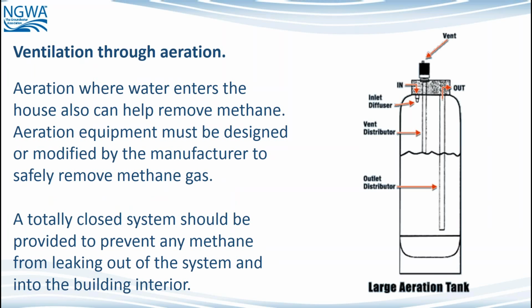An aeration and venting system may release the methane. This system here has a mechanical float which allows excess gas to vent. In this model, essentially the gas would accumulate at the top, creating a larger and larger bubble. Once the bubble gets large enough, the gas will then be vented through the vent distributor seen here. That's the way it would be removed from the water. But obviously that vent should be open to atmosphere.